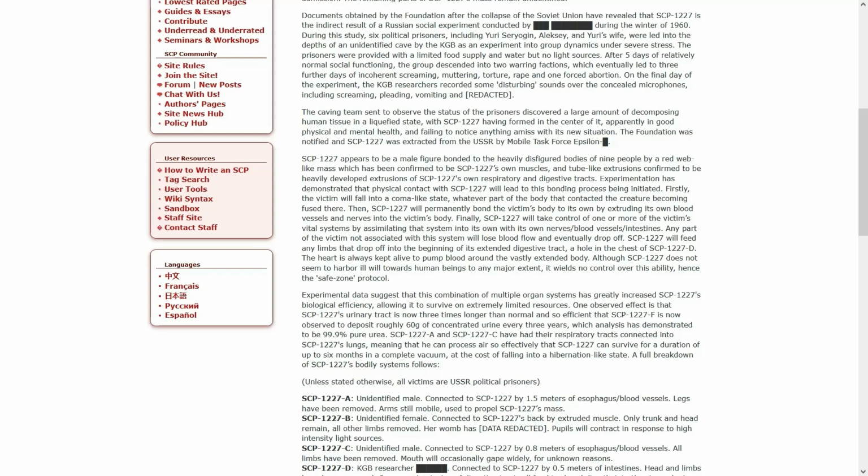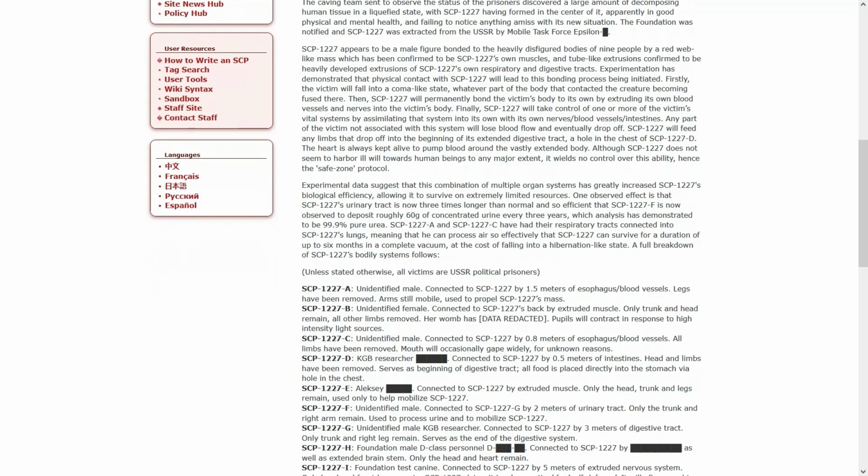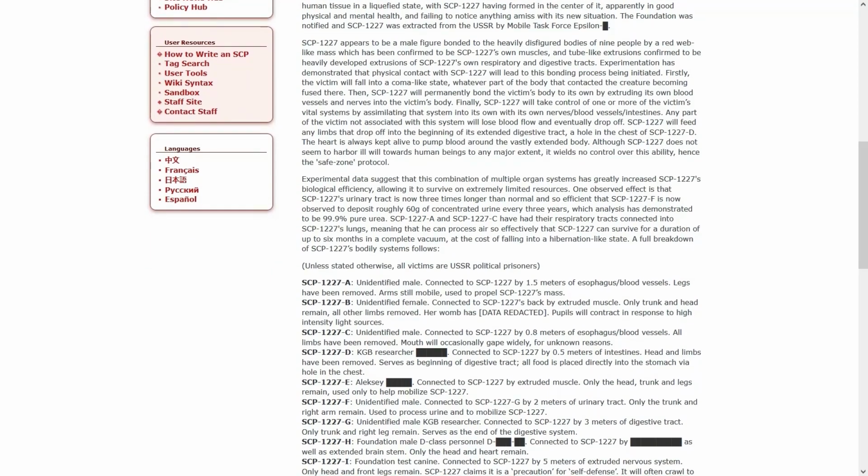The Foundation was notified, and 1227 was extracted from the USSR by Mobile Task Force Epsilon something. 1227 appears to be a male figure bonded to the heavily disfigured bodies of 9 people by a red web-like mass, which has been confirmed to be 1227's own muscles, and tube-like extrusions confirmed to be heavily developed extrusions of 1227's own respiratory and digestive tracts.